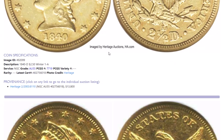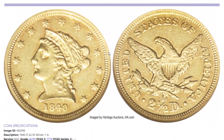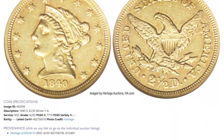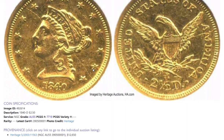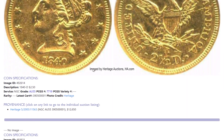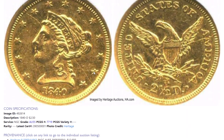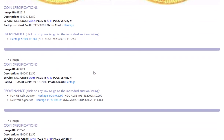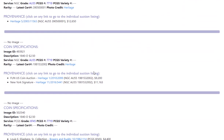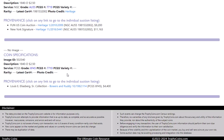We're down to now an NGC AU55. This is shattered dies. You can barely see the die cracks here. Sometimes the images don't show that very clearly. And this one sold for $13,800 back in 2003. NGC AU55, also cracked dies, $12,650. And then we're down to below the 10th finest known. We're down to NGC AU55s and finally XF45.